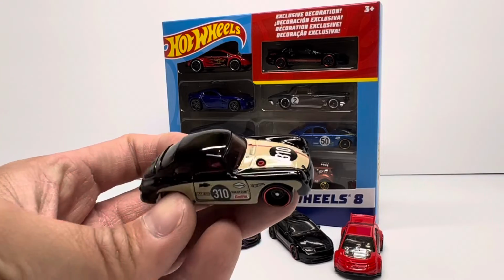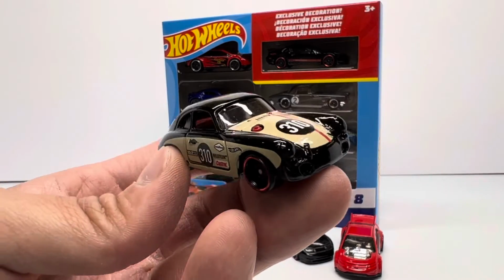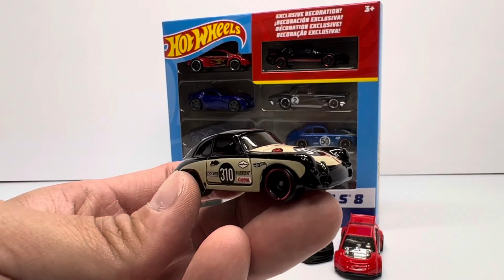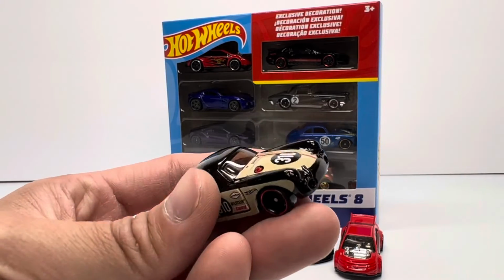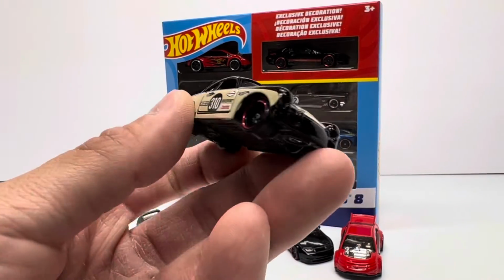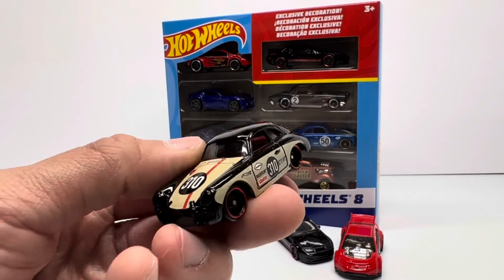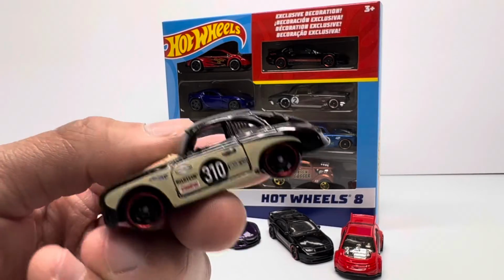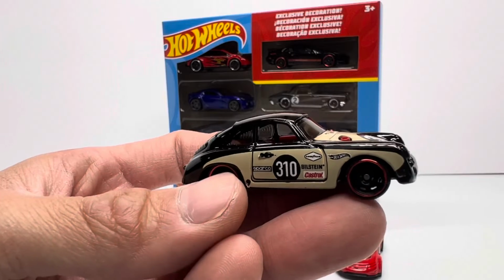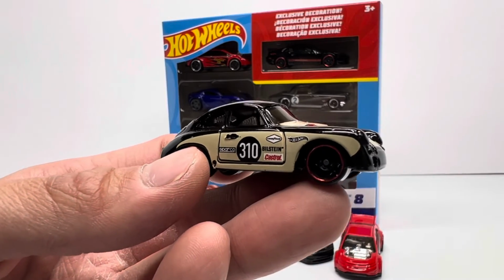But I can't imagine all of these little Porsche Outlaws, especially because they're pumping so many of them through the multi-packs, don't catch on a little bit more with collectors and grow in value over time. But it's just a cool little car. All the color schemes, they're kind of sticking to a racing theme with every single one of these, right? So again, just more reason for these to be sought after by collectors.